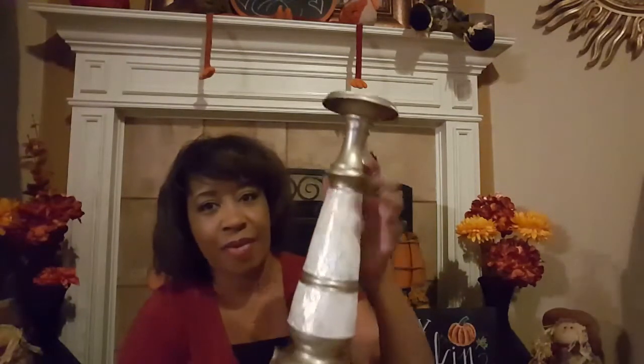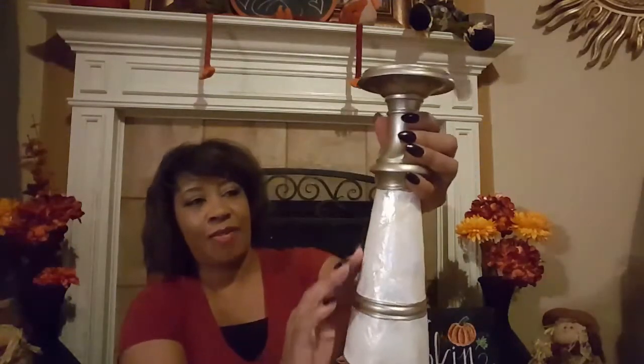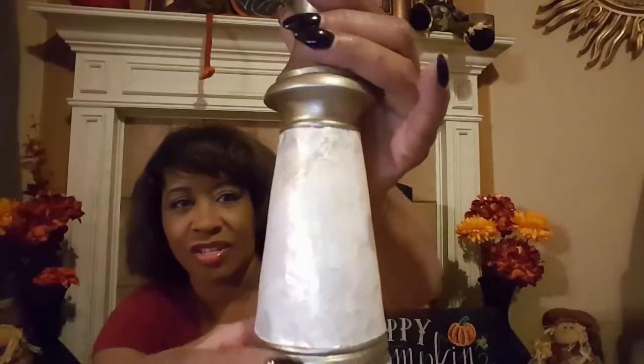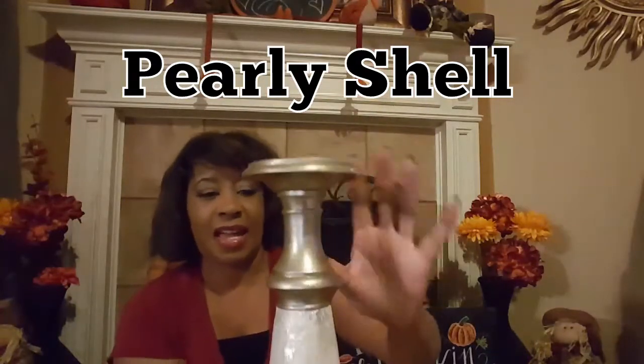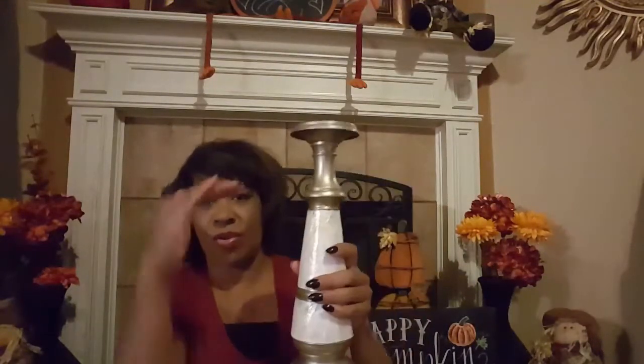So let's go also to Pier 1. I bought these really cool candle holders, and it's like a shell-like finish there, and then silver everywhere else, and I guess it might be maybe 18 inches high, probably. They had some that were shorter, that was actually more than the tall ones.